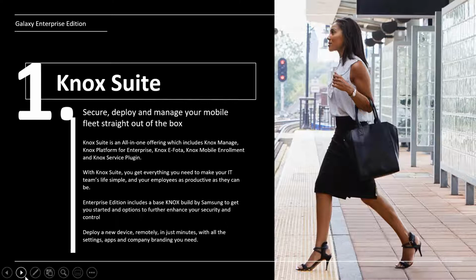Then as I mentioned, you get Knox E-FOTA. So managing the device's firmware, you may want to restrict it all to Android 9, maybe not to upgrade to Android 10. You can do that with Knox E-FOTA, but also you can implement what time you want the update to happen or how many megabytes of data you want to push out. Obviously, a lot of companies out there will have a certain data allowance limit. So you can say, actually, you know what, on day 1, I want 20 meg of the update to be pushed out at this certain time. So not affecting work hours.